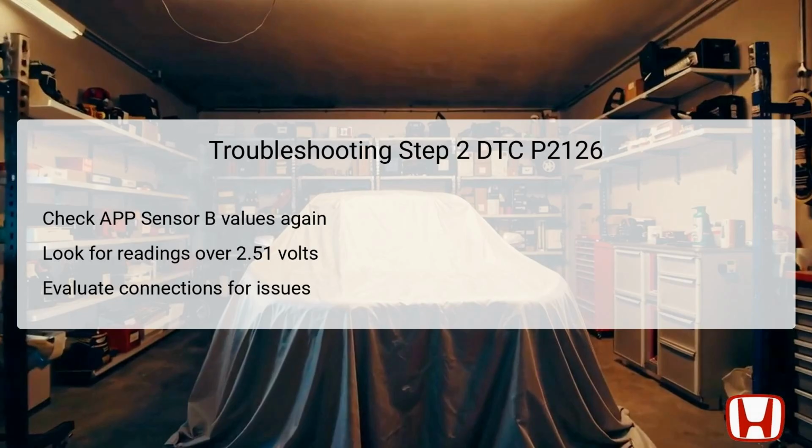Again, ensure that the ignition is in the on position. This time, you're checking if the voltage exceeds 2.51 volts, which would indicate that the sensor is still malfunctioning. If this condition is met, the failure is confirmed again, leading you to the next step in the troubleshooting process.